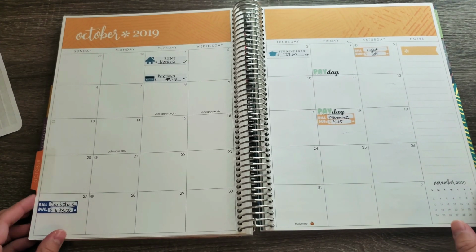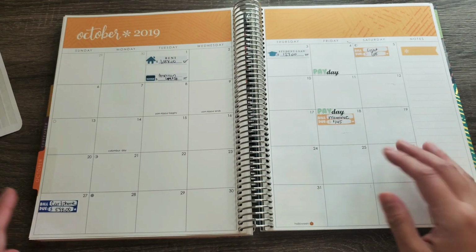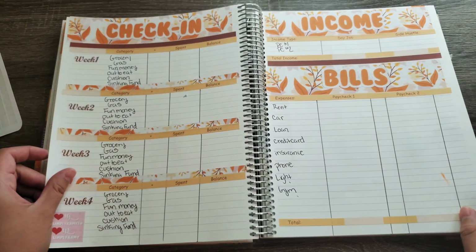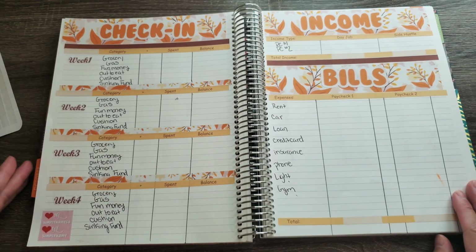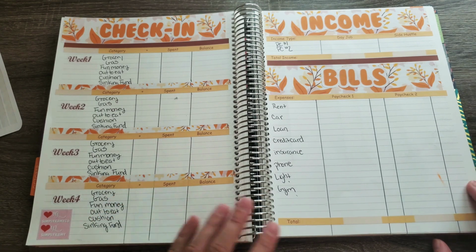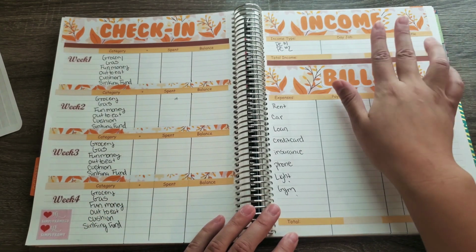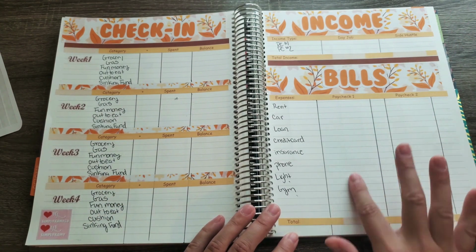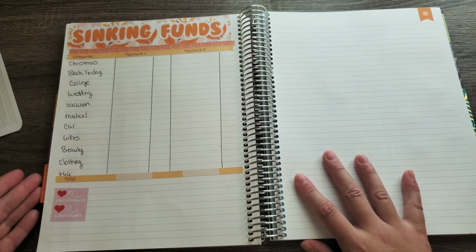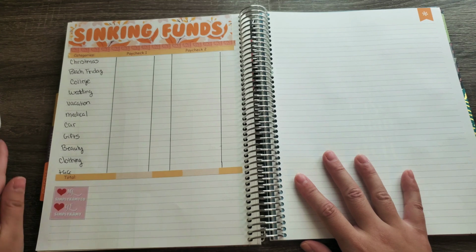So this is the October layout. I have all my bills and my paydays laid out. And then when you flip, this is my check-in. So there will be 4 check-ins to be looking out for. And then there's income, so I'll be having 2 paychecks, and then my bills. And then here is my sinking funds, which I'm super excited about this one.